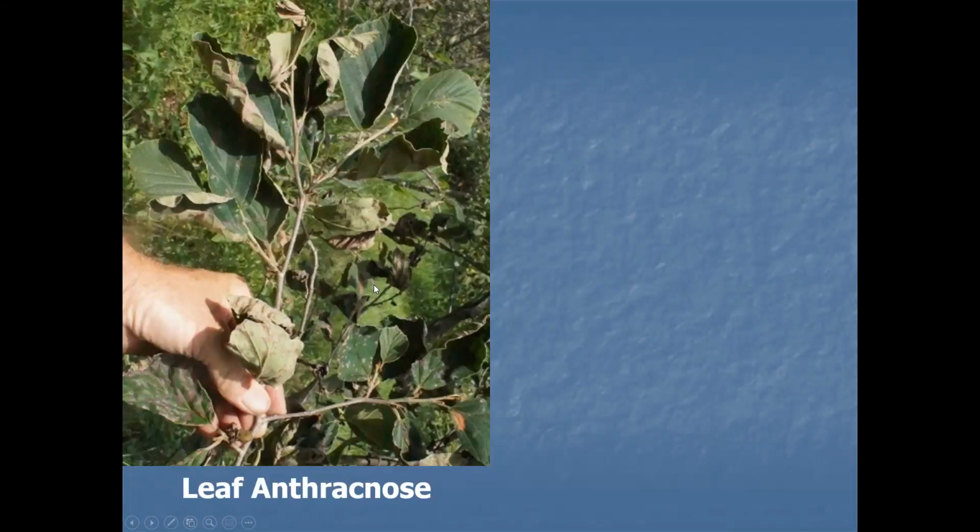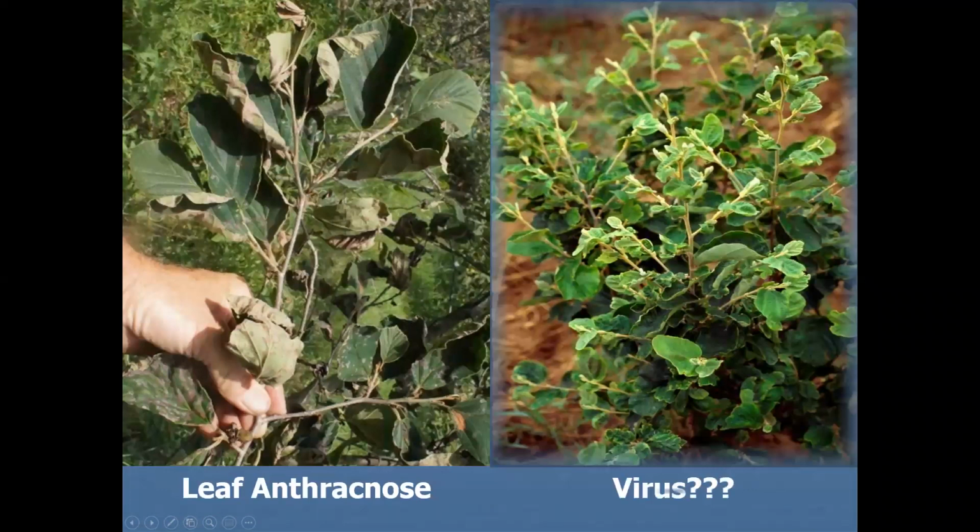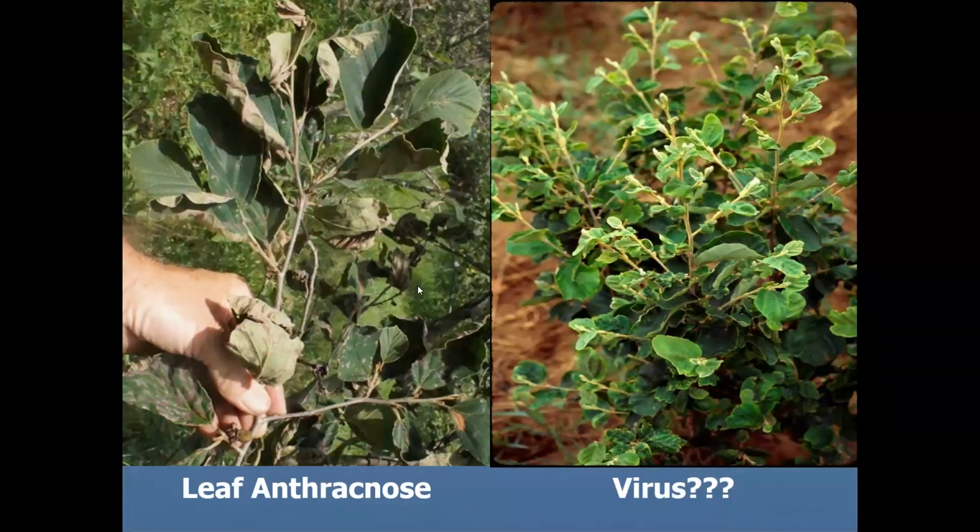Arnold Promise is, for me, one of the worst plants to have anthracnose issues. I know Harold Neubauer has spoken down in Tennessee. They don't even grow Arnold Promise because it's so subject to leaf anthracnose issues. Another problem is a potential virus issue.